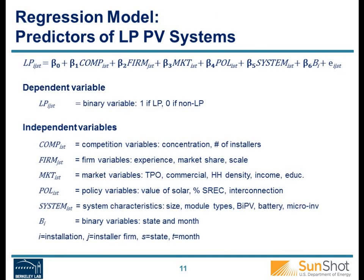So on slide 11 here, the top equation is just listing the structure of a way of understanding what the predictors are of an LP system. So the dependent variable here, what we're trying to predict, is whether one of these 42,000 systems is in the LP group or not in the LP group. And the predictors are this list of variables that we had a few slides ago: competition variables, firm variables, market variables, policy variables, system characteristics, and then a few other characteristics like the state and the month in which the system was installed. And so what we're setting up is a Logit model to get estimates for each of these factors, for each of these variables. How does a change in that variable affect the likelihood of a system being low priced? So that's what we'll go on to in the next slide.